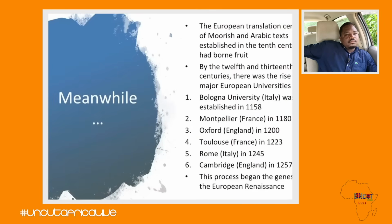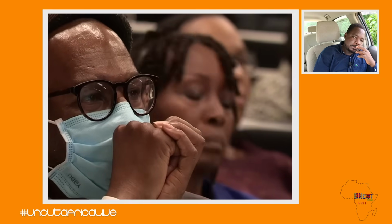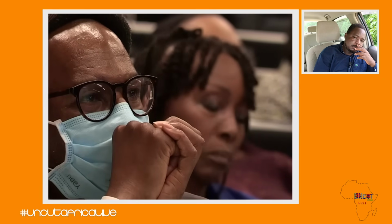Meanwhile, did I mention that there were translation houses that were established in certain parts of Europe that were translating texts from Arabic to Latin? By now, those places had borne fruit. And by the 12th and 13th centuries, we get the rise of the major European universities. Bologna in Italy, 1158. Montpellier, France, 1180. Oxford, England, 1200. Toulouse, France, 1223. Rome, Italy, 1245. Cambridge, England, 1257. Are we feeling this? And this is the beginnings of what's going to become known as the European Renaissance.